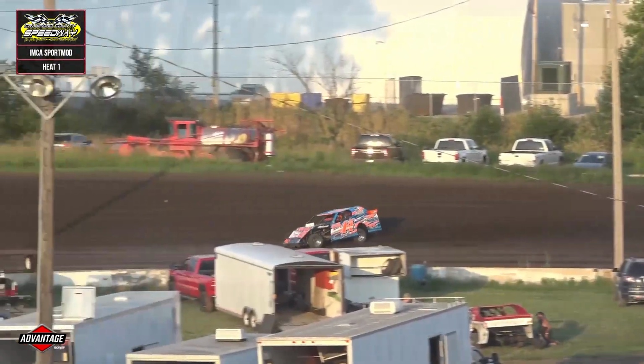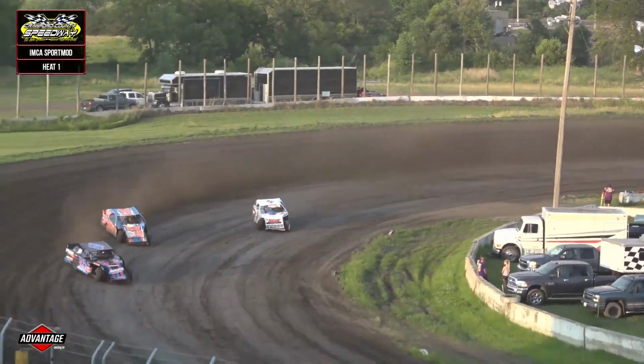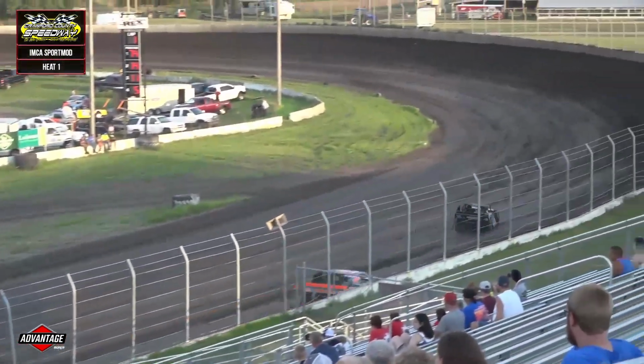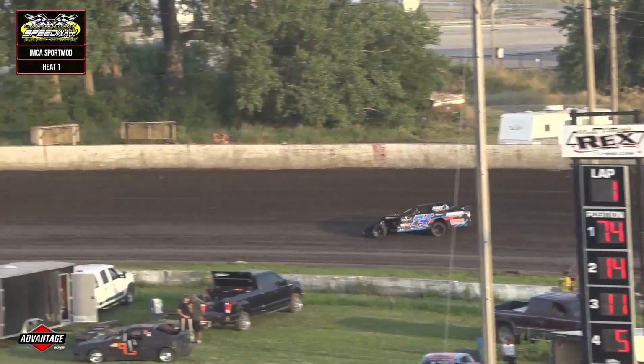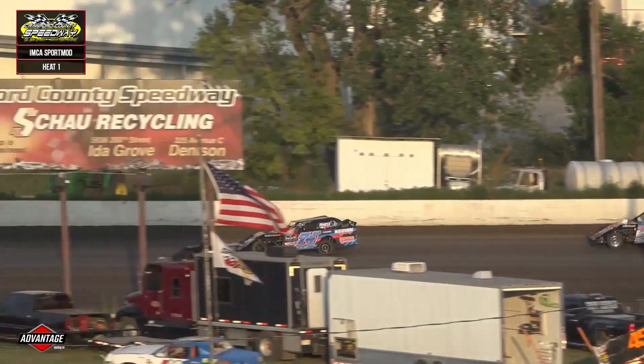Richards right there as Cool gaps Sacco by 3 or 4 car lengths as he accepts the white flag. Open it up even a little bit more on that 14 car. Richards trying to get to Sacco. Sacco trying to get to Cool.